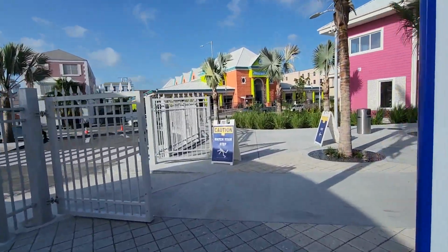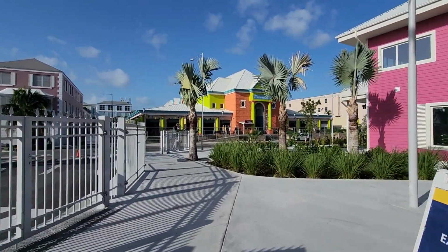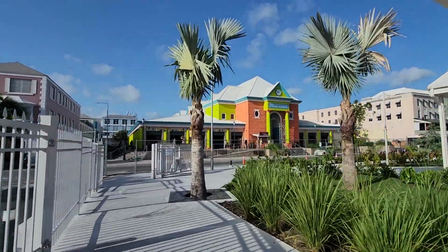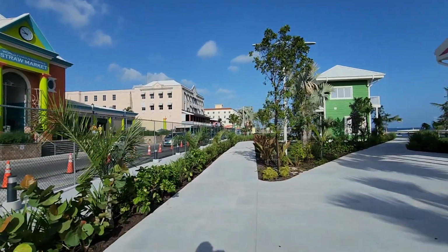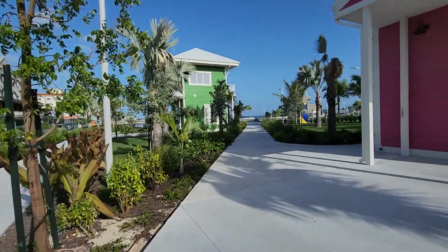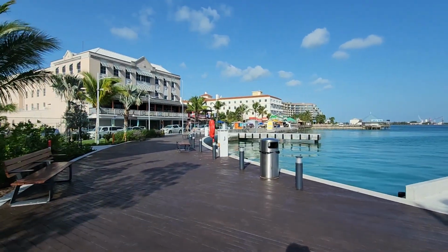You will notice an exit where you can walk across the street to the straw market. You may have heard people talk about that before. It's just a craft market inside. You can also get to Senior Frogs from here. There is also an exit at the beginning of the port as well. I didn't show that, but there are 2 exit entry points that I noticed. And there's Senior Frogs over to the left.